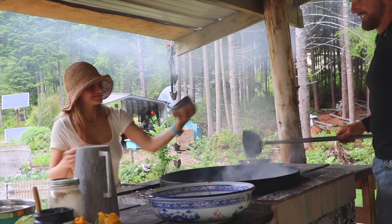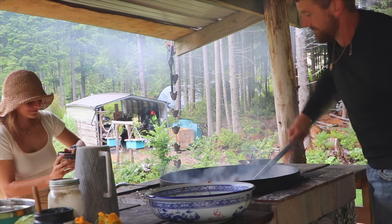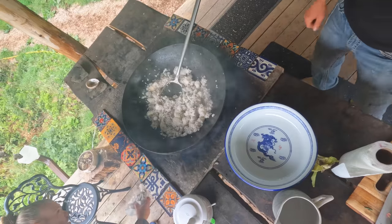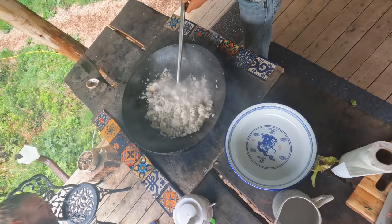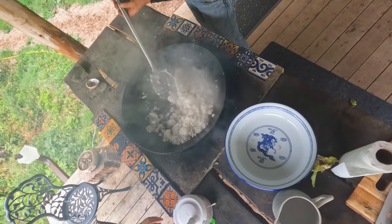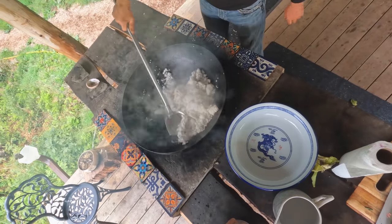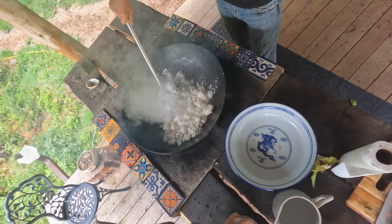Sprinkle like a flour milk. Good. Let's go. You want to dice a little more? A little more? Yeah, a little more. A little smaller? Yeah, get it nice and fine. Mm-hmm. You can sit. Mm-hmm. Wow, looks good.